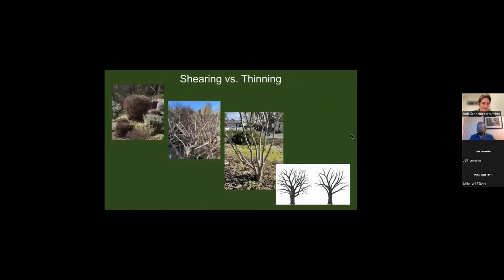Yeah, so let me get into some more visual examples. This is, I think, really descriptive, because so many people think of shrubs, and when they think of shrubs, they think of shearing, or hedging, some people say. That's basically what you see in the top left. It's like a shrub that you took hedge clippers to and just trimmed away all the outer leaves and foliage to make a nice little ball or shape. And that's pretty standard in landscaping.